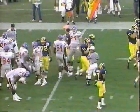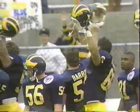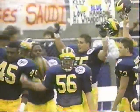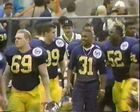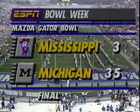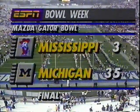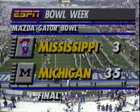Right, except instead of an incomplete pass, the game clock is down to 19 and now 18, and the Michigan faithful over to our right beginning to stand and cheer. I think they'll count it down for us. We can tell you that total yardage in the ball game, Michigan finishes with 714 yards. So the Michigan Wolverines finish this season on not just a high note, an extremely high note, as they win over Ole Miss 35-3.